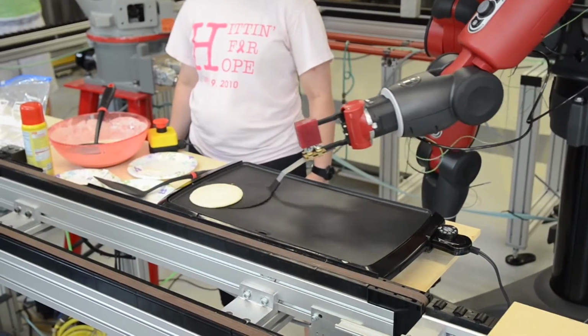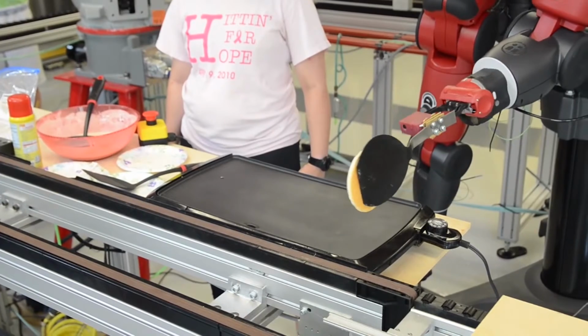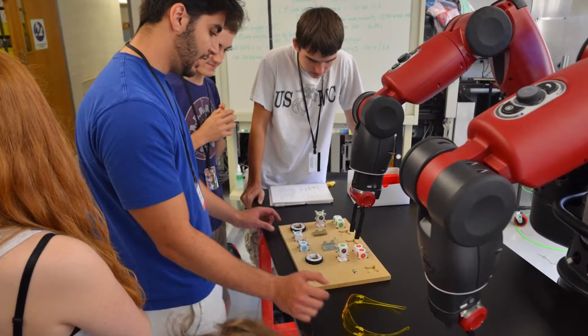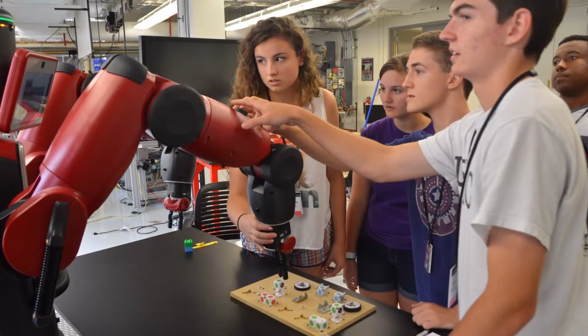In May 2015, we had our open house here in Daniels Hall, and we had prospective students coming in to take a look at the lab facilities and interact with Baxter. And right before, we were actually able to program Baxter to flip pancakes. Old, young people were all able to interact with Baxter and teach him, even folks who English wasn't their first language. They picked it up just like anybody else.